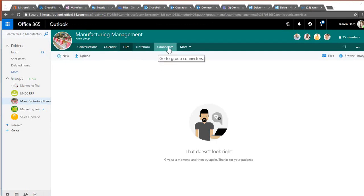So connectors, this is how you can tie in a Power App or a Flow to your group. That could be if you want a form that kicks off something, or if you have content that, once it reaches a certain phase, moves to a different site in SharePoint Online. All of those things can happen, and you can establish the connection here. You'll see connectors in SharePoint Online as well.